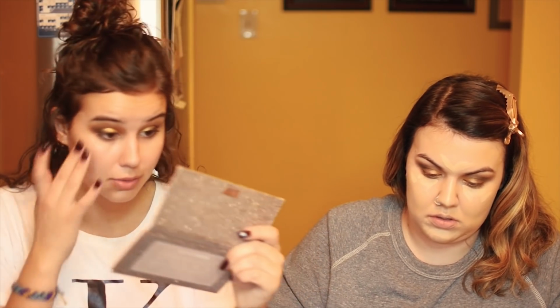You gotta take care of your stuff. I did not have the same experience with the Hourglass foundation stick. It's such a beautiful product and I wanted to love it so bad, but I think it was just a little bit too dry for me. Yeah. Maybe something to revisit in the summer, but I do love the Makeup Forever one and you get more product with the Makeup Forever one.